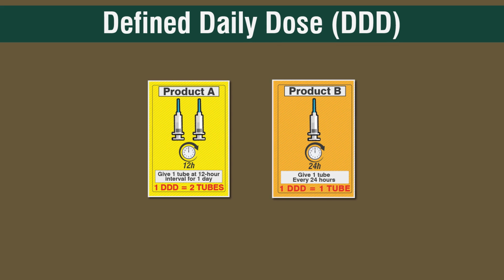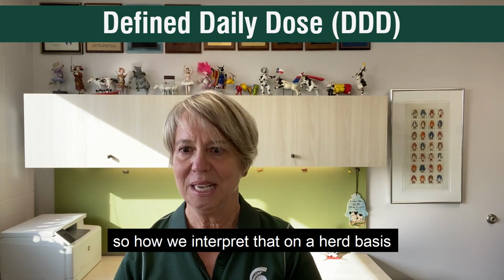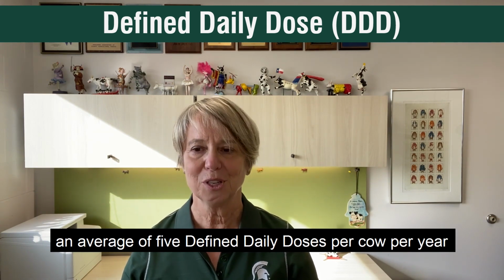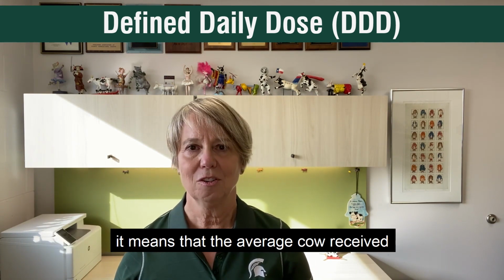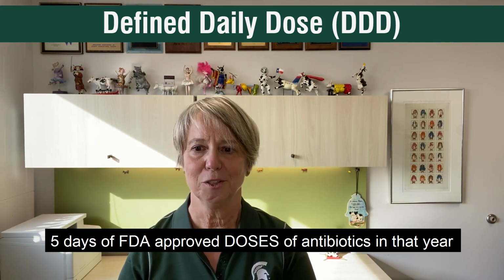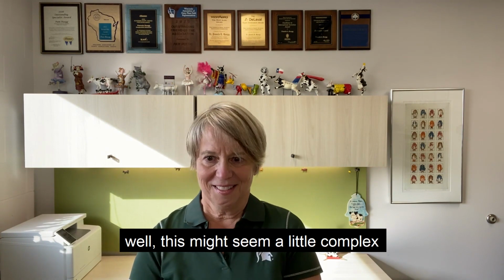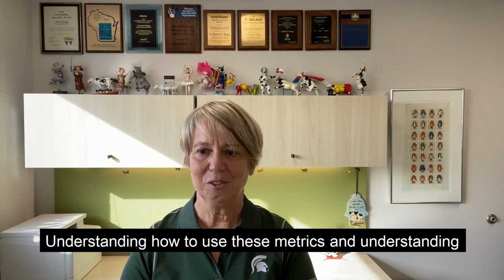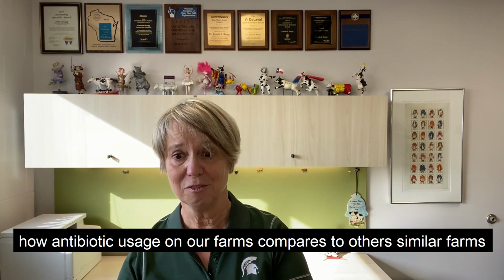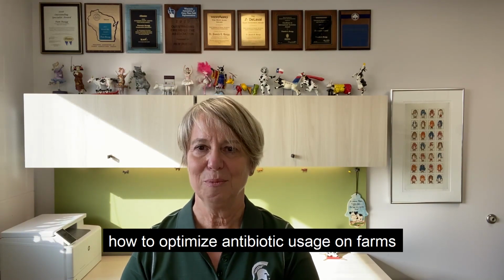number of cows. So how we interpret that on a herd basis is simply if we've used an average of 5 defined daily doses per cow per year, it means that the average cow received 5 days of FDA-approved doses of antibiotics in that year. We'll talk more about that in future videos. While this might seem a little complex, understanding how to use these metrics and understanding how antibiotic usage on our farms compares to other similar farms is really important for us to understand how to optimize antibiotic usage on farms and maintain the welfare of our cows.